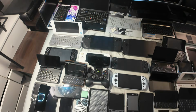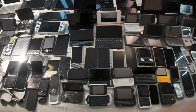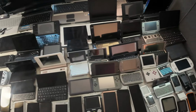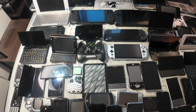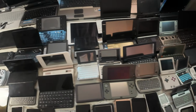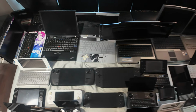I'm going to go over each one, tell you a bit about each one, why I have it, what's special about it to me, and maybe the year it was released in. I think I know somewhat those kinds of facts about each of these. So I'll just go over each one. I'm probably going to start from the laptops, the biggest devices, and go down to the smallest devices. I think it could be more efficient that way.